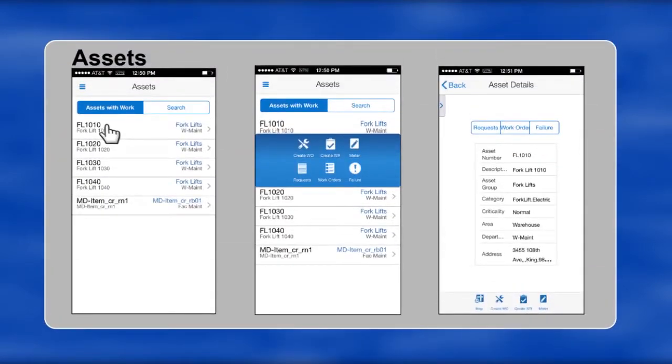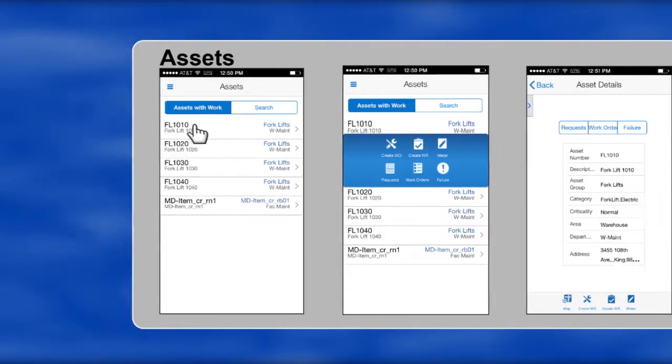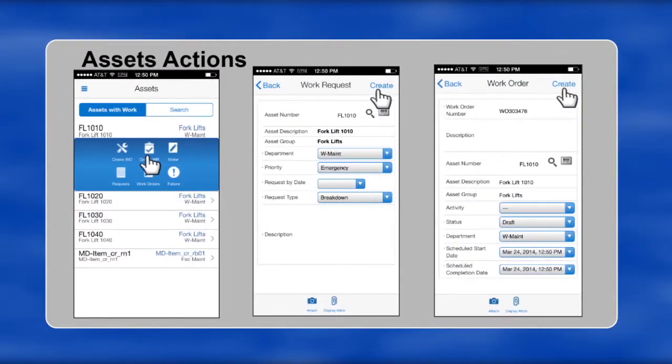You also have an asset view, so you can view from a work order operations perspective, but also from an asset perspective. These are the assets that are assigned to you, or the assets that you typically work on. And from here you can create work orders, create operations, create work requests, and do a lot of your transaction work based on an asset view rather than a work order view. Okay, so here are some of the asset actions, some of the screenshots around that, which includes even meter readings as well.